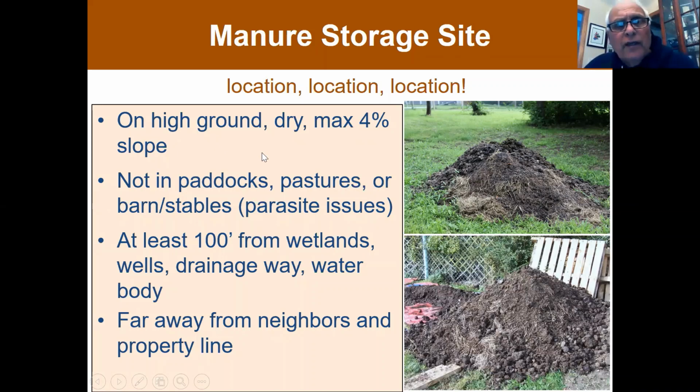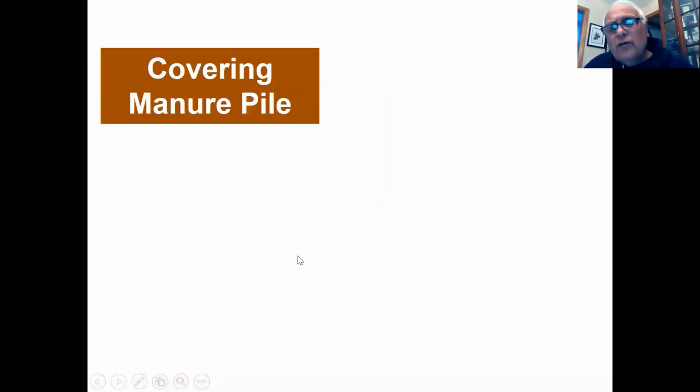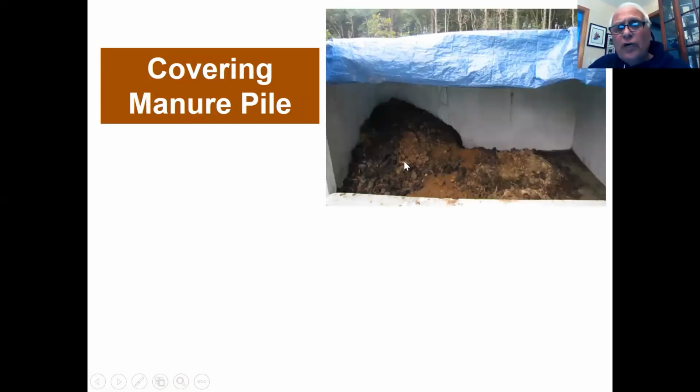And the other important thing about the storage is the covering. No matter how fancy your manure storage is, it has to be covered. And the covering can be very fancy, like a fixed roof, or it could be just a tarp. Okay, I'll show you. This is a very good storage.